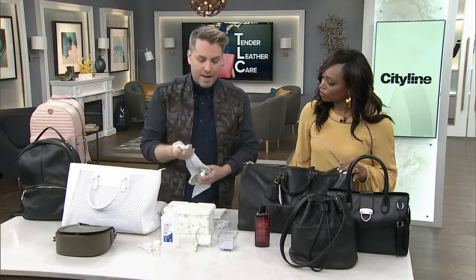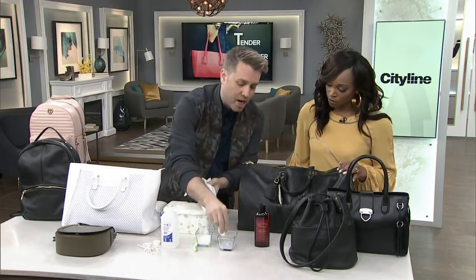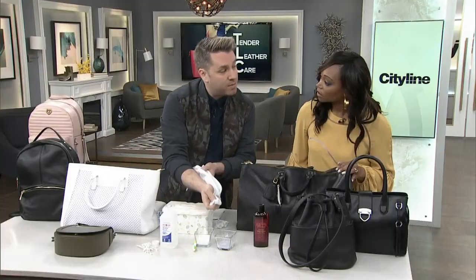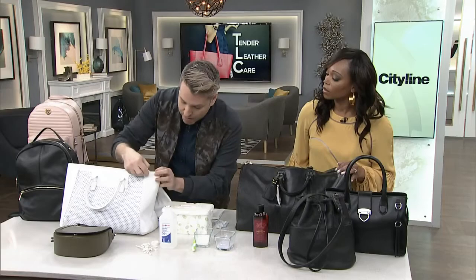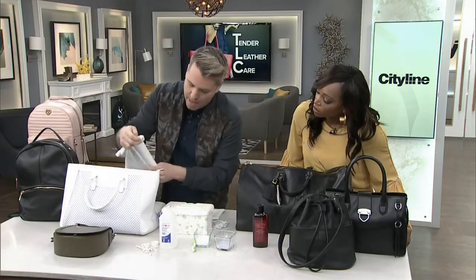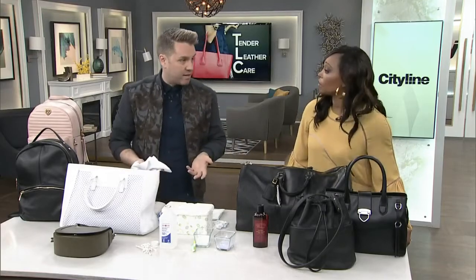You want a slightly damp cloth, and this is actually just body wash. Oh, is it? Because body wash is more moisturizing than hand soaps or dish soaps, right? They're a bit more drying. Yeah. And you just do it right on the spot. Okay. So just apply it right to the spot, rinse it off, and then dry it, and just let it set, basically. Oh, nice. So it'll dry off.